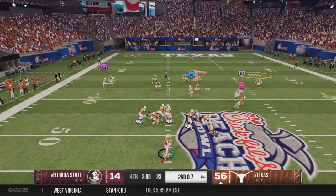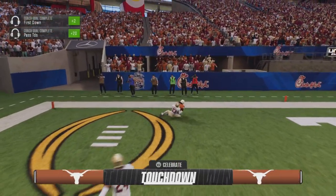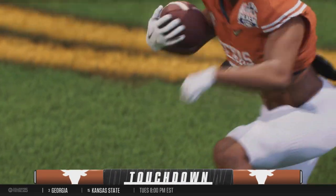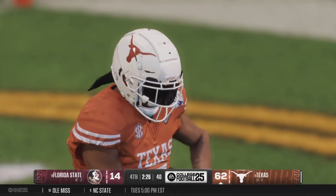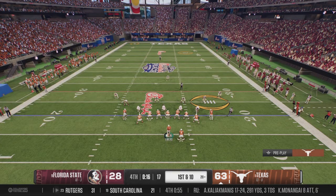To the air. It's yours. And he's going to fling it deep, going for it all here. Touchdown, Texas, to stretch the lead. Chris, you talk about having a day. This offense just goes out. They're not even looking at the score. How aggressive will it be?